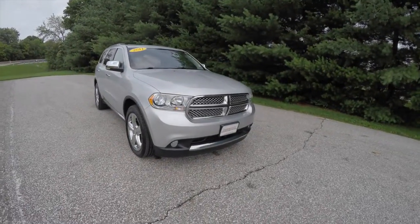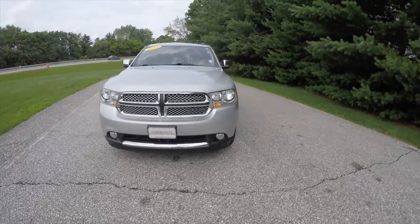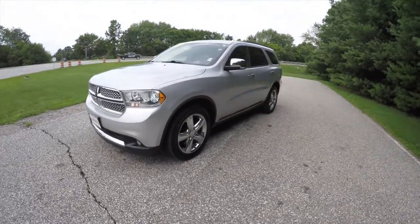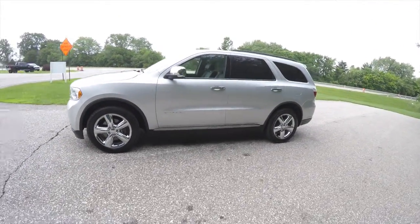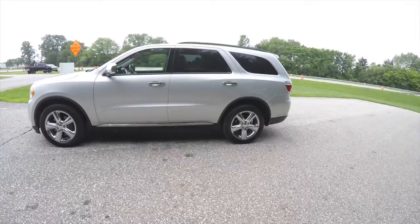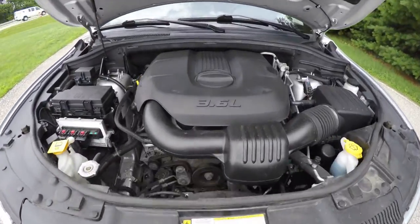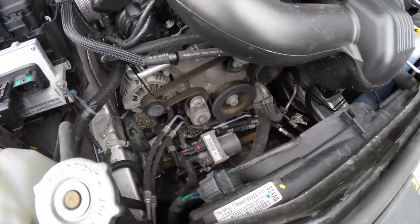Hello everyone. Today we're going to take a quick walk around look at this 2011 Dodge Durango Citadel. This Durango is in bright silver clear coat metallic, has the black luxury perforated leather interior. It is all-wheel drive, powered by a 3.6-liter Pentastar V6 engine, has a 5-speed auto-stick automatic transmission.